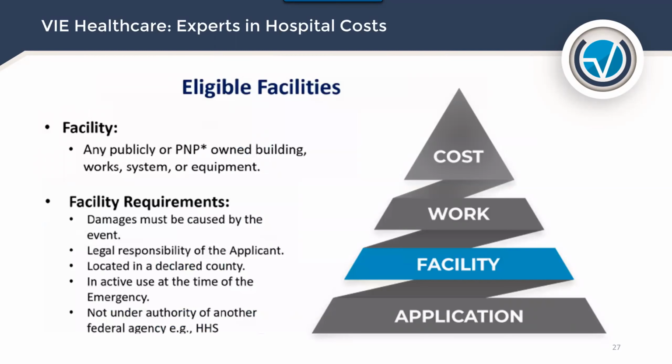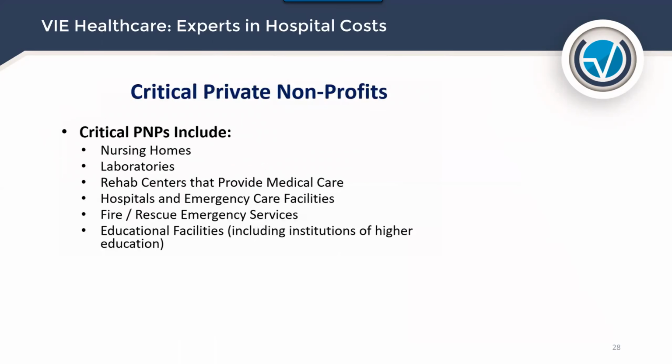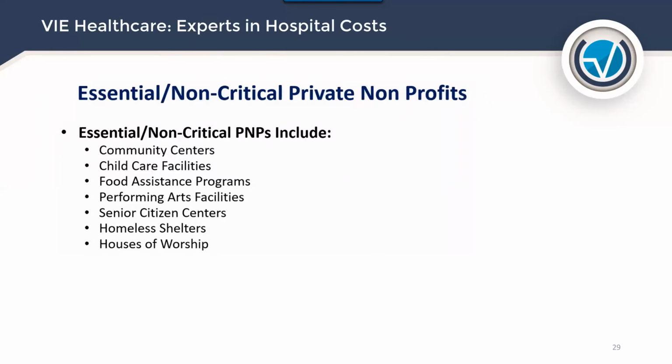So now we're going to move into facility. I think everyone on this webinar, for the most part, is a hospital or a healthcare organization. So the eligible facilities, the PNPs, and the facility requirements are: damages must be caused by the event. They must be the legal responsibility of the applicant and located in that declared county and in active use at the time of the emergency and not under another federal agency. So PNPs would include nursing homes, labs, rehab, hospitals, fire, rescue, educational facilities.